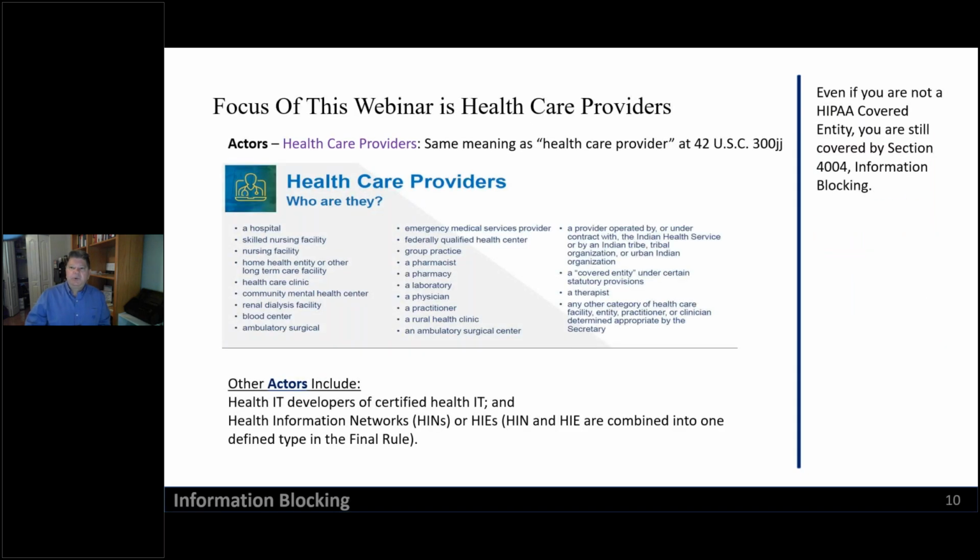Now, I want to get to who is an actor, who is covered under this law. And basically, if you have a patient, you are considered a healthcare provider. So this is their list of who meets that classification. So I think any of our clients definitely would be one. Now, we do have clients that do get HIPAA compliant, even though technically they fall outside of the jurisdiction for the Office for Civil Rights and HIPAA. But even if you are not a HIPAA covered entity, you are still under information blocking a healthcare provider if you fall into one of these categories.